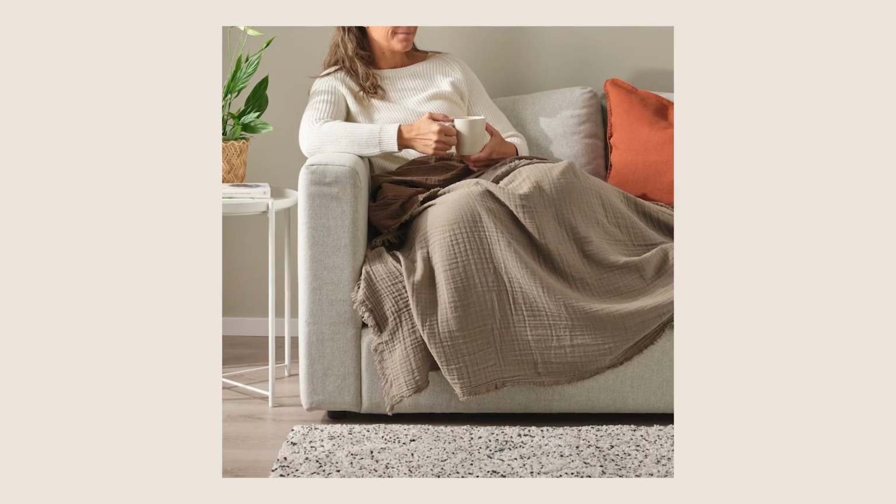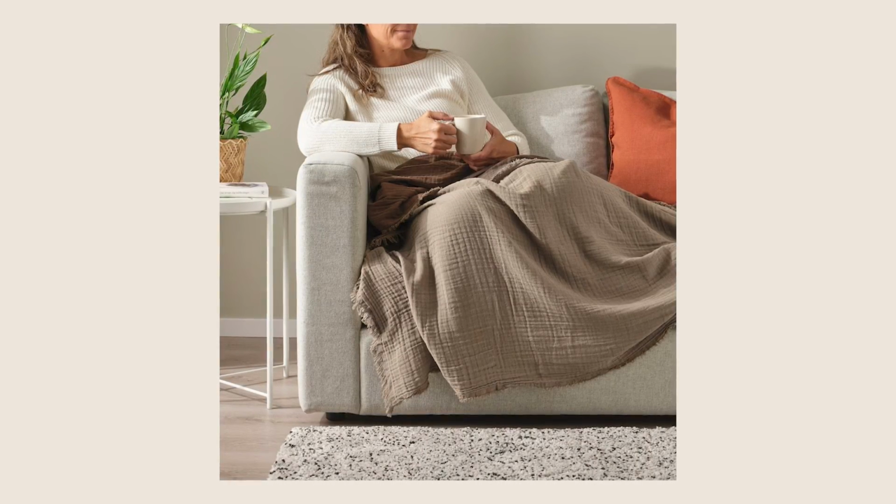Guys, this is so soft. It has a very airy, gauze-like feeling to it, which I thought, especially as we go into the summer, would be perfect, because I still love cuddling up with a good blanket even in the summer, but I really don't want anything that's super heavy. This is really lightweight. I feel like it's going to be perfect for those warmer months.